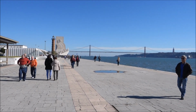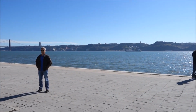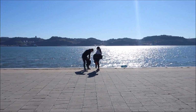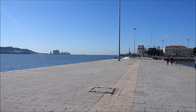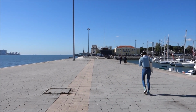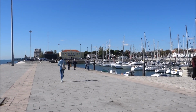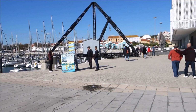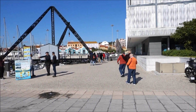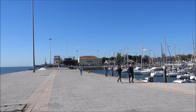So you just walk down the waterfront along the river, and eventually you'll get closer and closer to Belem Tower. And when you get to these boats here, you can't walk straight. If you went straight, you'll see there's an opening for the boats to get in and out. So you have to turn right, follow all the people, and then go left on that road over there, and then go to Belem Tower, which is over there.